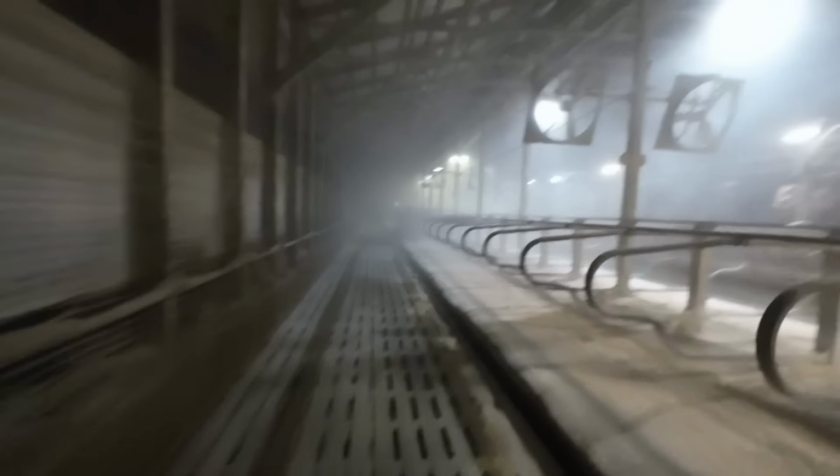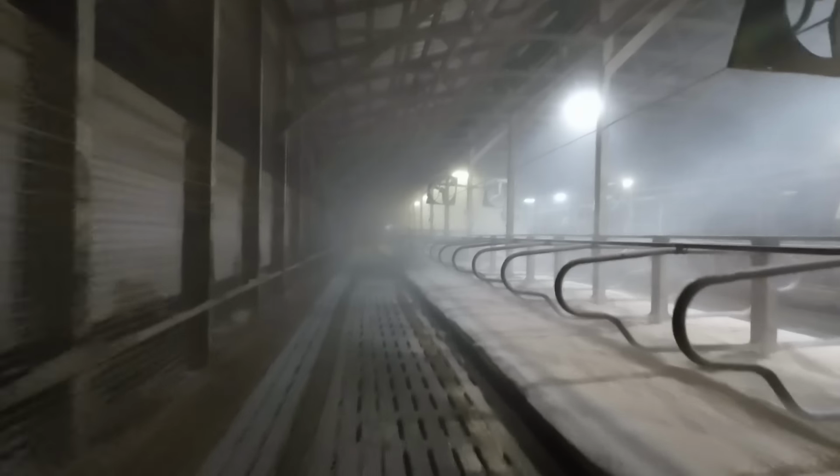This dust is pretty nasty. Now we have the barn opened up pretty well, so it's gonna clear out pretty fast. I gotta wear my mask or I'll be sneezing and my lungs will not be happy with me.